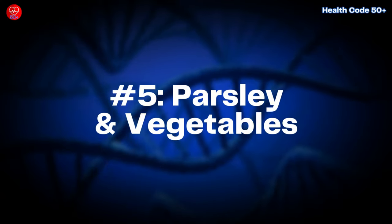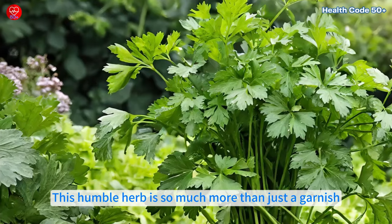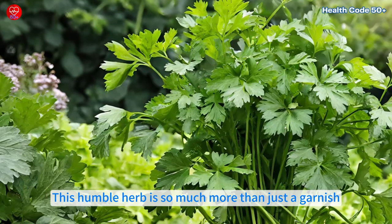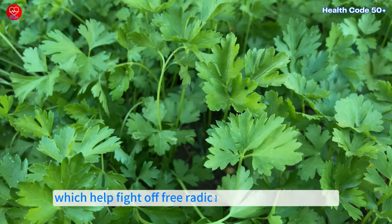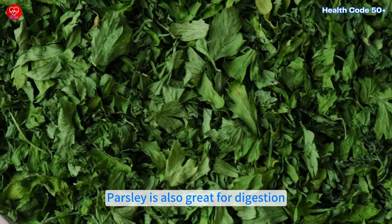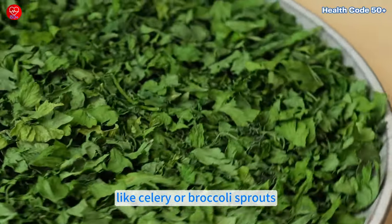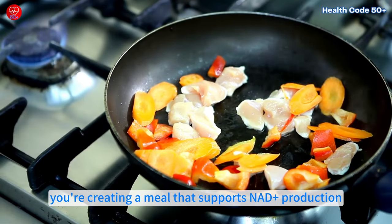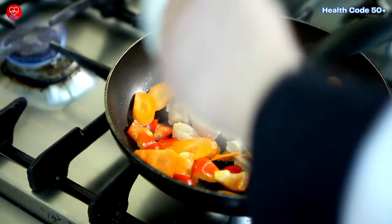5. Parsley and vegetables. Don't overlook parsley. This humble herb is so much more than just a garnish. It's packed with nutrients like vitamin C and antioxidants, which help fight off free radicals that speed up aging. Parsley is also great for digestion. And if you pair it with other vegetables like celery or broccoli sprouts, you're creating a meal that supports NAD+ production and your overall health on your plate.